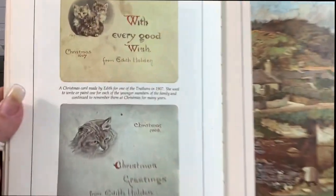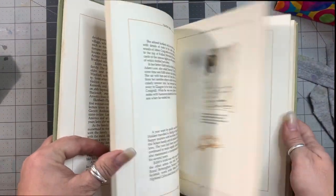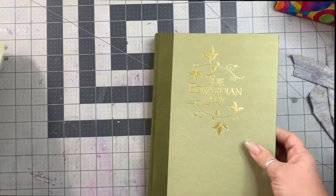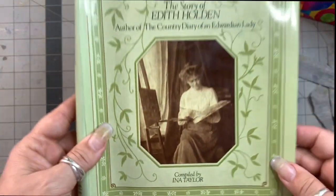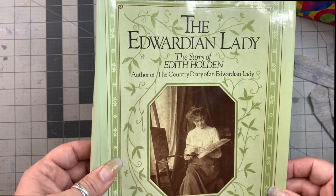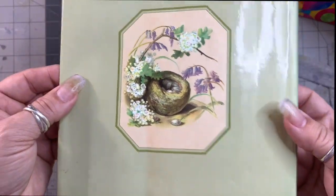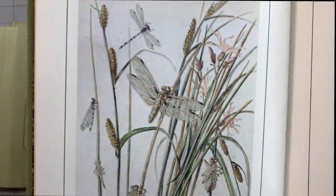It's filled with beautiful things. And so if you can't get your hands on one of her books, by all means, track this particular one down. Again, this is what the dust jacket looks like, compiled by Ina Taylor. The Edwardian Lady, the story of Edith Holden, author of The Country Diary of an Edwardian Lady, because it is filled with beauty.